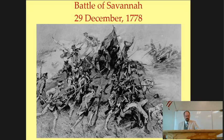December 29th, 1778, a British force of about 3,500 troops was sent from New York by Henry Clinton and managed to capture the city of Savannah, by far the largest of the few settlements in Georgia. And although American and French forces tried to retake Savannah, they accomplished nothing except losing significant casualties.